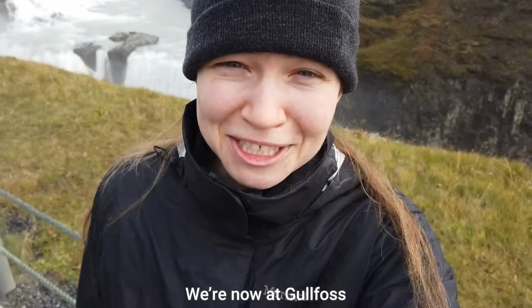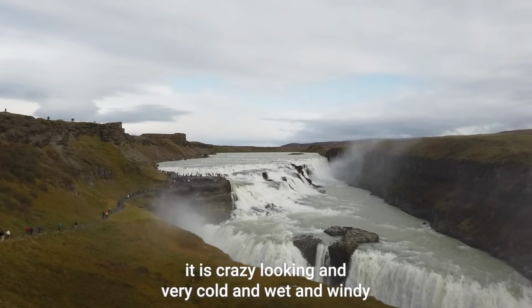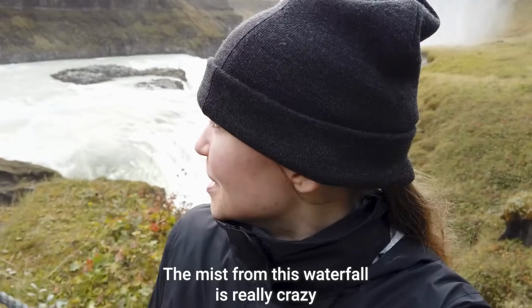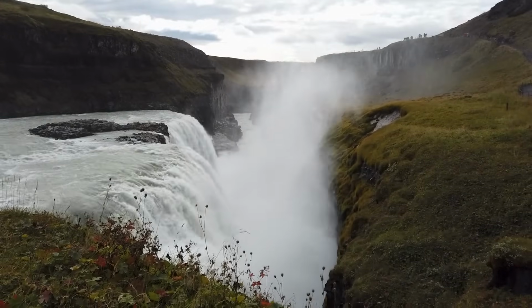And Gullfoss, which is a massive waterfall, it is crazy looking and very cold and wet and windy. The mist from this waterfall is really crazy. Only got a little soaked.